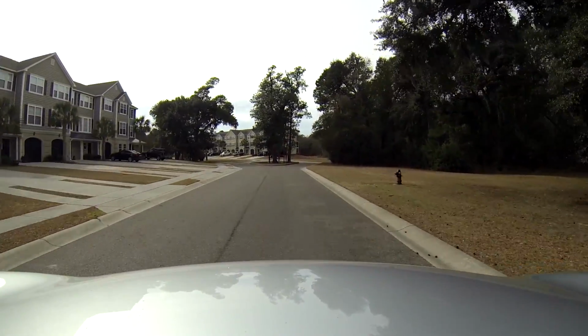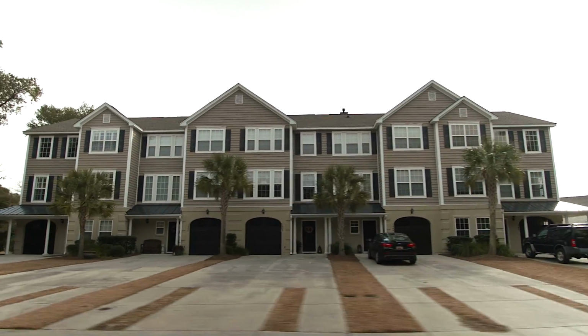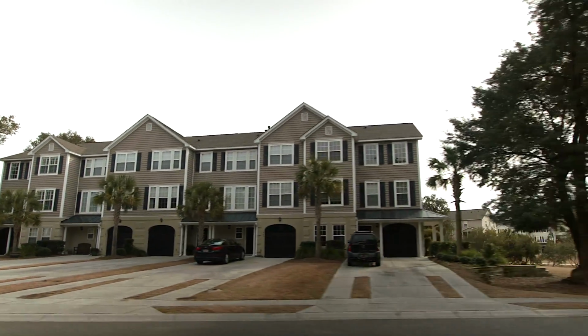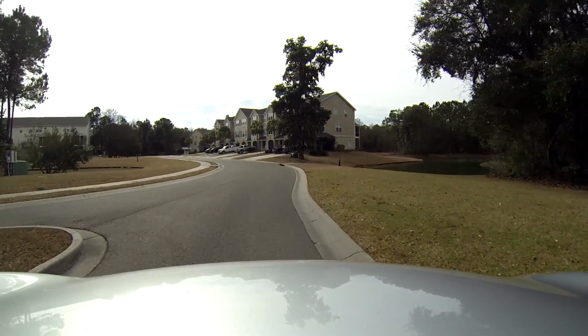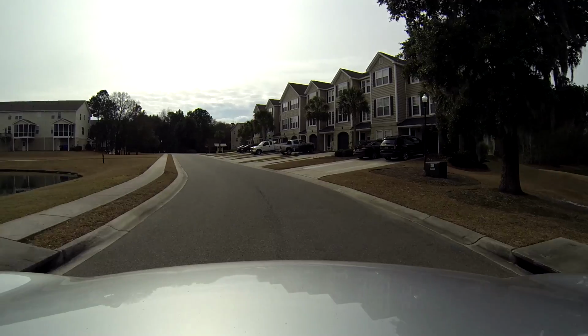But D.R. Horton built these. I believe there's some more development to be done back here. I think that they have talked about developing another section of these, but right now there's about 103 of these townhomes. And again, right across from Hamlin Plantation, which we're getting ready to go to next.